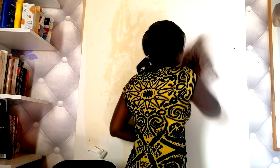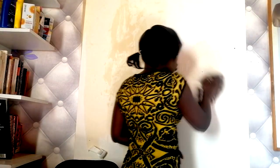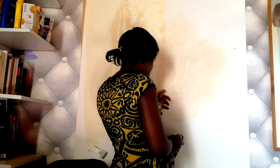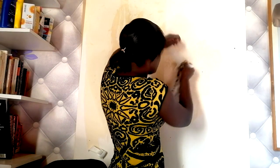Again, let's remove this. You can try and peel it, but if you try peeling sharp things, you might peel the paint. So what you do, again, water, just wet your cloth. This happens a lot when you want to remove a wallpaper and install another one. So people call us and say, "Hey, remove this wallpaper and just install another one." This is what we do. Literally, this is what we do.